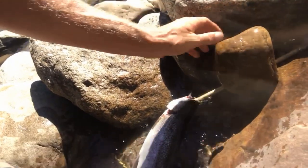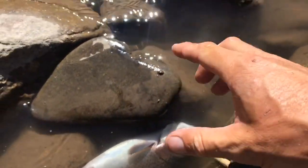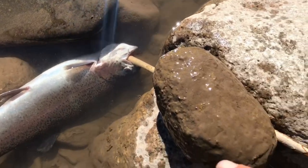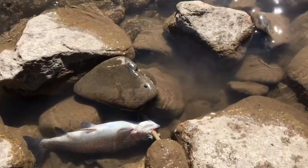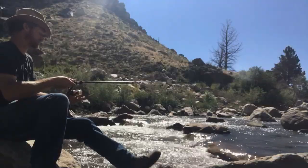So I'm gonna anchor this down. So now I wedge that point down underneath this rock. I put a rock on top to keep it in place. And I took a rock out of the river and set it up on top of the stick too, so there's nowhere for it to go. Fish is entirely underwater, and this water is coming straight off the stream here, so it's nice and cool.